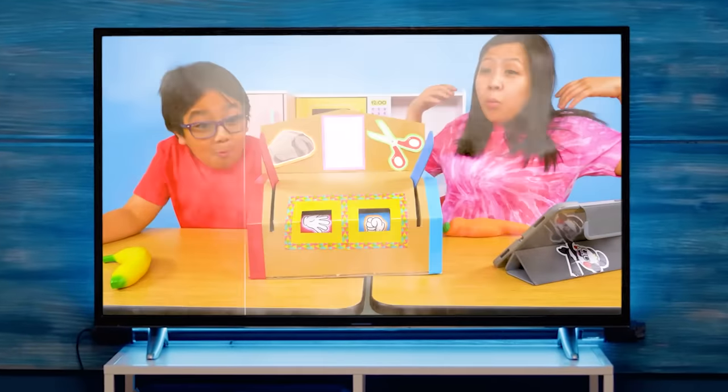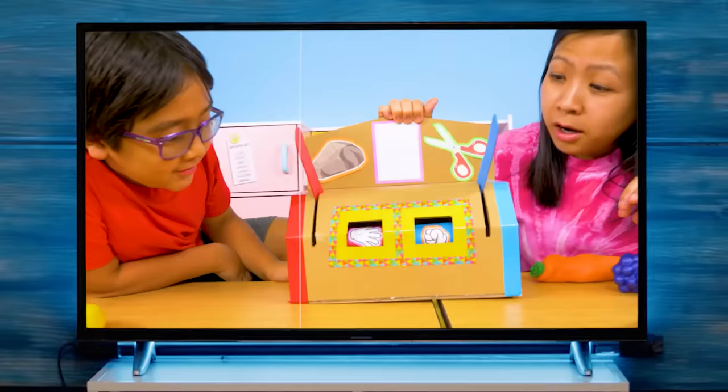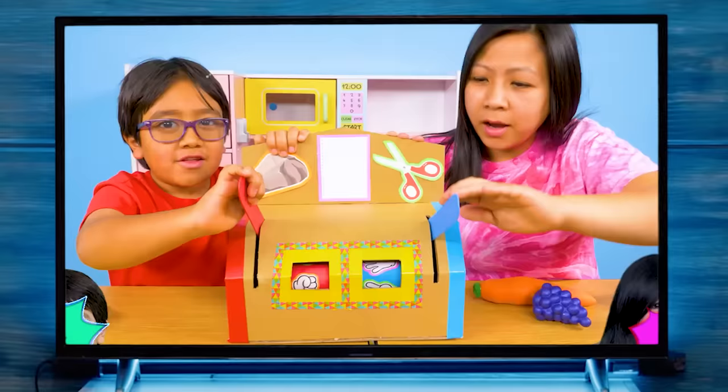This is the rock, paper, scissors machine Peck was talking about. Okay, Ryan, I challenge you to rock, paper, scissors. You ready? Yeah. 3, 2, 1.